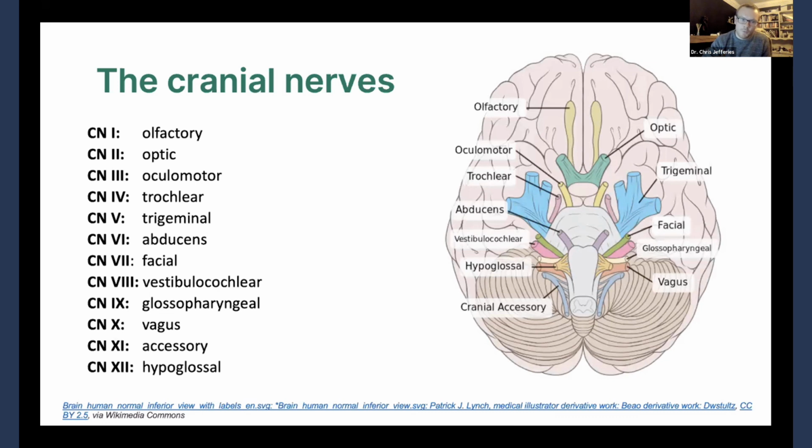Conventionally we use Roman numerals, or you can use the name. The name of the cranial nerve is useful to remember because it gives you a clue as to the underlying function. Now, the numbering can seem completely random. So why is the olfactory nerve number 1? Why is the facial nerve number 7? Why is the vagus nerve number 10?